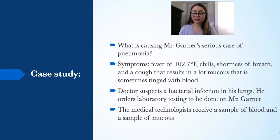So now I'm going to give you a little case study. This is just an example of the types of things that you would do as a medical technologist. We're going to look at one patient specifically. His name is Mr. Garner, and he has a serious case of pneumonia, so he visits his doctor. His symptoms include a fever of 102.7 degrees Fahrenheit, chills, shortness of breath, and a cough that results in a lot of mucus that is sometimes tinged with blood.